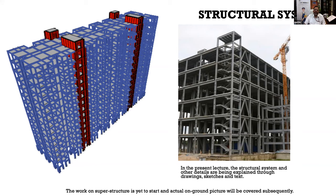How do you connect column to column, how do you connect column to beam, and how do you connect slab to beam-column? So all these joints need to be properly engineered and detailed, so as to have a monolithic structure. Again, the philosophy of any building construction is that your entire structure should act together in the event of any earthquake or any other external load. So integral action can be achieved by properly detailing your joints.